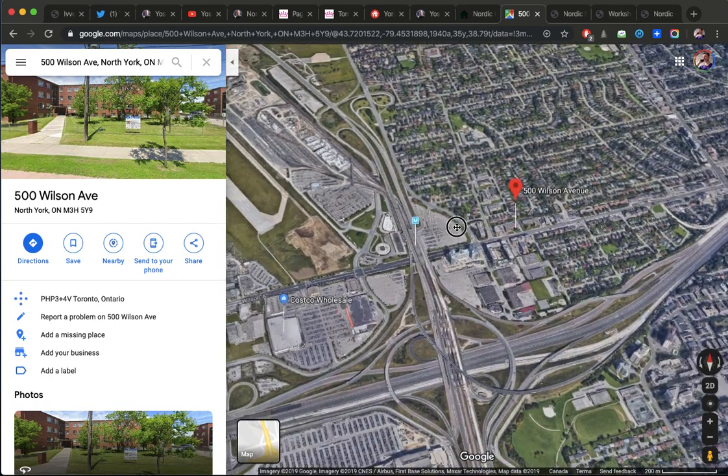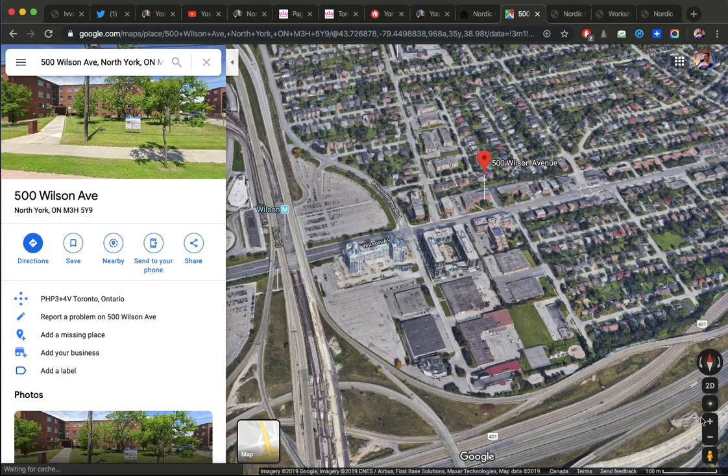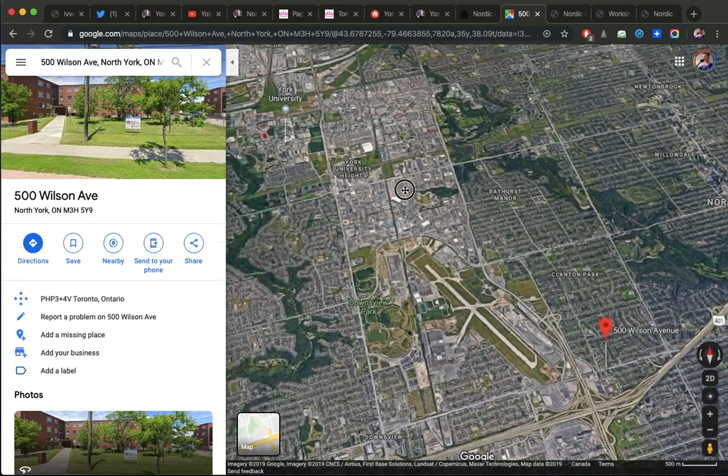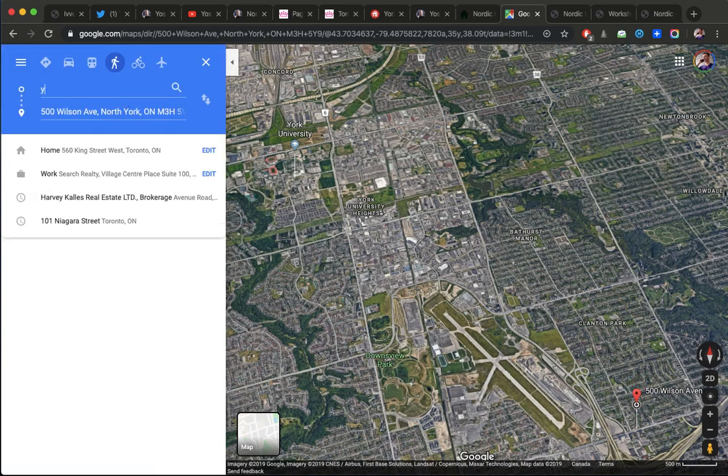Again, the location is fantastic. Lots of traffic. If you need to be in a place where you need to drive out, that's very good. If you want to be close to York, I'll zoom out. There's York right here, so it's not very far. Let me show you the directions to York University.